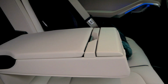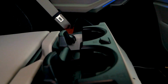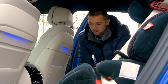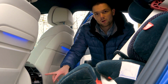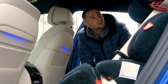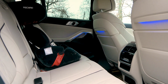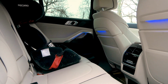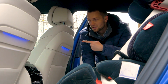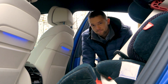You've got an armrest in the middle which slips down and has cup holders in there. They are fantastic. In this particular model, we've got heated seats, and we've also got air conditioning and heating for the back. But considering the sloping roof, there is actually an awful lot of headspace in here. I'm not the tallest, but I could easily sit in here with plenty of space. But I want to be here. So let's go and take a look at what the cabin is like.